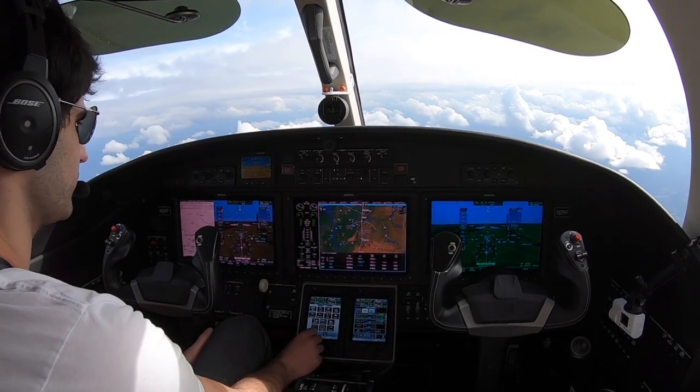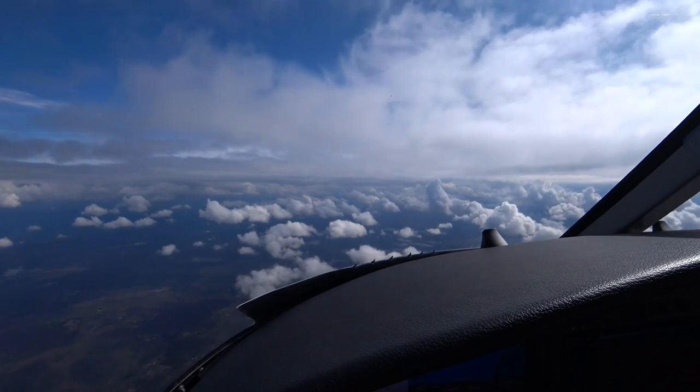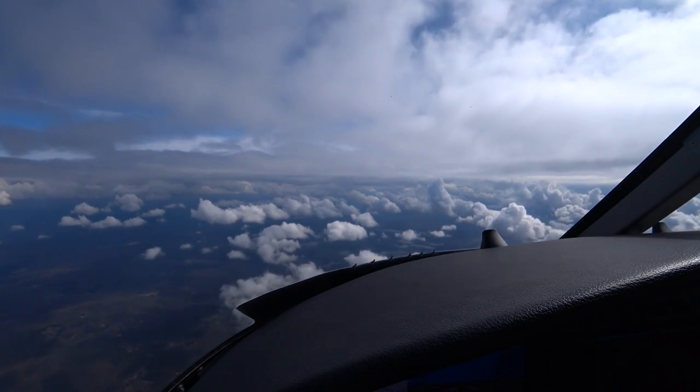Turn Eastern 588, contact Boston Center 135.32. That's Boston Center, 135.22. Pretty day out there, the clouds. It's very pretty.